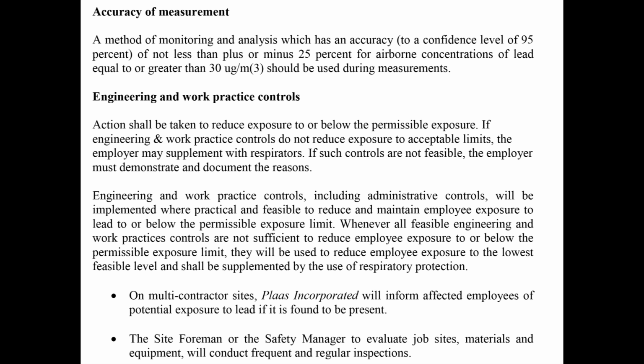Accuracy of measurement. A method of monitoring and analysis which has an accuracy to a confidence level of 95% of not less than plus or minus 25% for airborne concentrations of lead equal to or greater than 30 µg/m³ should be used during measurements. Engineering and work practice controls. Action should be taken to reduce exposure to or below the permissible exposure.